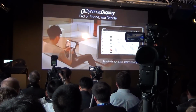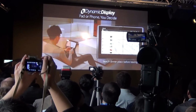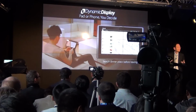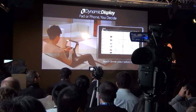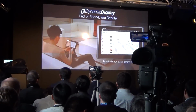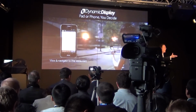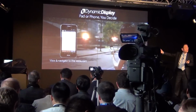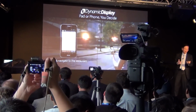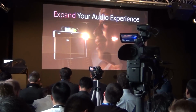For planning a date, you definitely want to search for a perfect restaurant before leaving home with your pad. And then you can view and navigate to the restaurant with a pad one. Not just that.